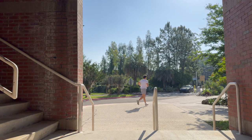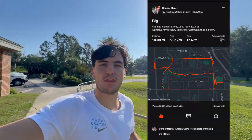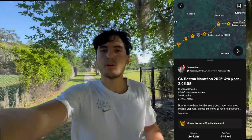Today marks the start of my marathon training block, and I'm starting off with a very tough speed workout, an Olympian level speed workout, to see where I'm at. And I say Olympian because I'm taking a workout straight from Connor Mantz, who just finished 4th at the Boston Marathon: 4x3 mile. So I'm doing my 1 mile warm up right now, taking it nice and easy.